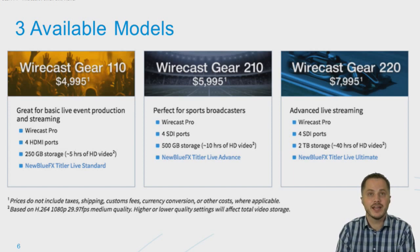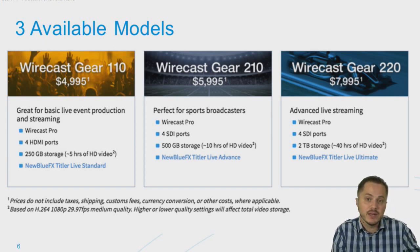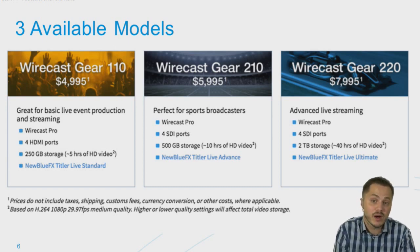All right, I think that was enough blathering at you about what this is and all the different features. If you have questions about that, just type them in. I'm going to hand this off to Jeremy to talk about who Wirecast Gear is for, what people have been using it for, and what the sales process is like. While I'm handing it off to you, folks, if there's anything I just brought up that you have questions about, please feel free to type those in, and we'll circle back and grab them. All right, Jeremy, take it away.